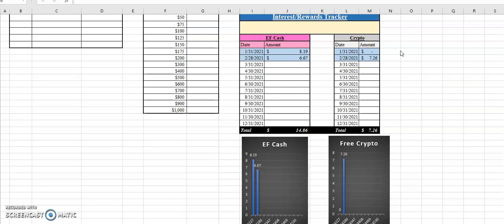And then in our crypto, so I do have crypto. I trade crypto in our Coinbase account, and Coinbase is one of the best platforms to use to buy and sell crypto. I highly recommend Coinbase. Again, I have several videos on this channel where I am showing myself buying crypto on Coinbase and talking about the whole Coinbase interface. So you guys can go back and look at that if you're interested as well. But we received $7.26 in free crypto in the month of February.